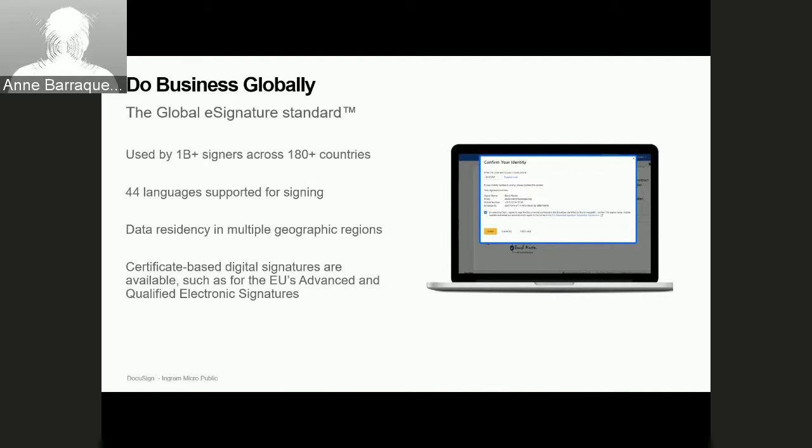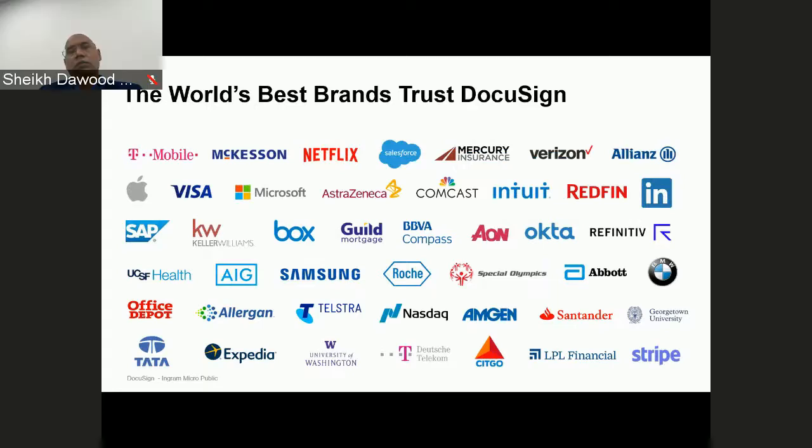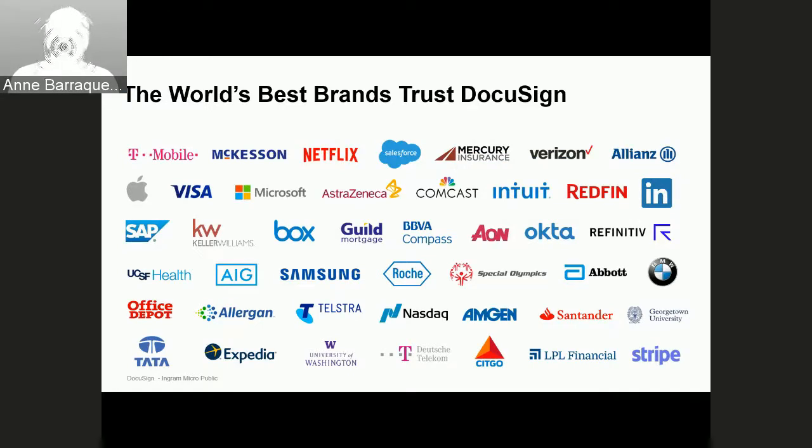And we also have some advanced levels of signature in order to be able to comply with regulations and to be able to rely on certificate-based digital signature. I wanted to give you also a little bit of an overview about the best brands that trust DocuSign, not because all of those are really large brands, but more to share with you the different industries. We mentioned earlier that e-signature and handling an anywhere economy is something that can be for any industry. So whether you're in financial services, in real estate, or in the telco industry, you can definitely leverage those best practices for your own business.